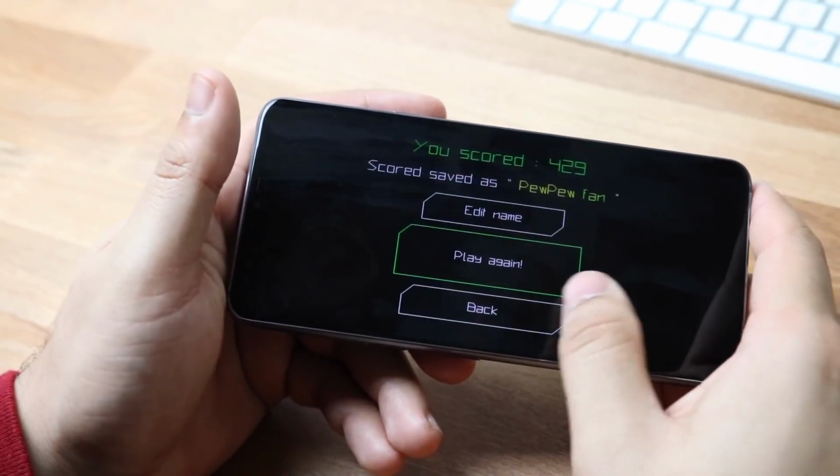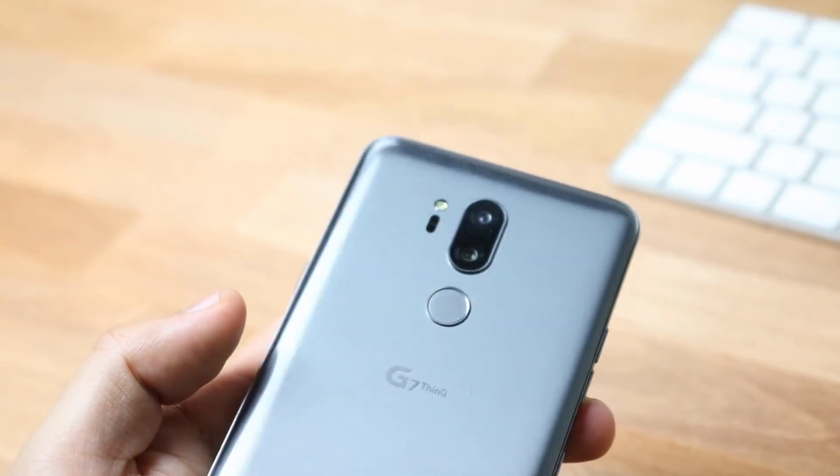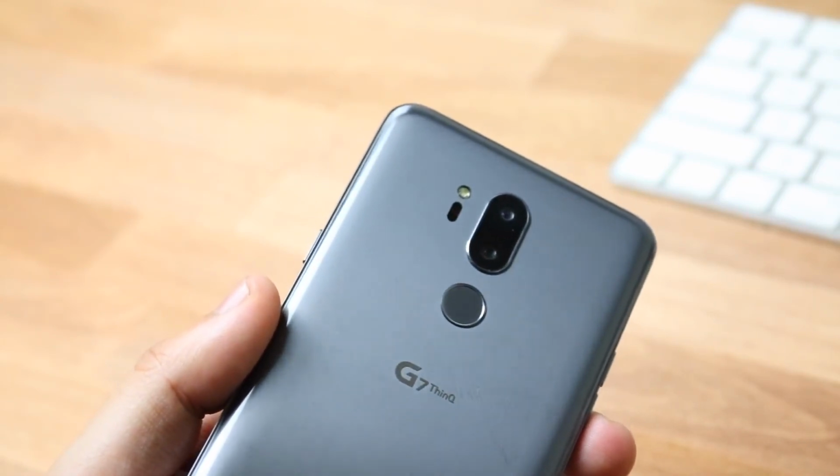So let's go and hit on the cameras. Now this phone has two 16 megapixel lenses on the back. You have a wide angle lens and an ultra wide angle lens. And I can definitely say this camera is super cool, and I actually like this.